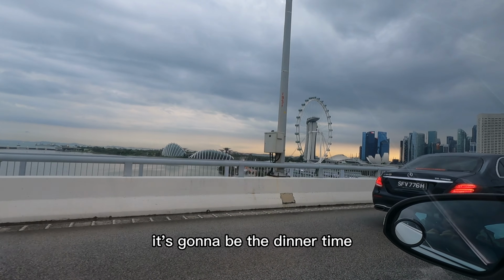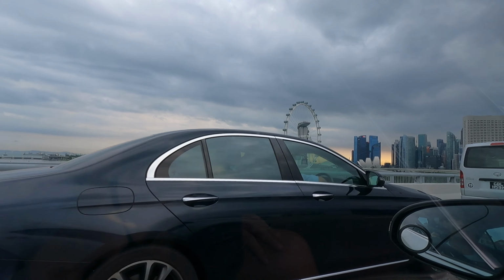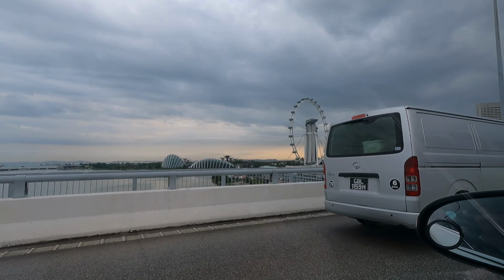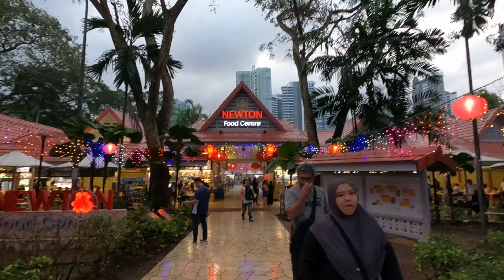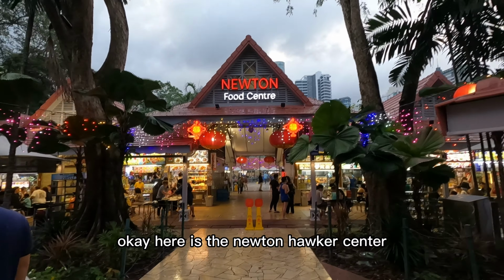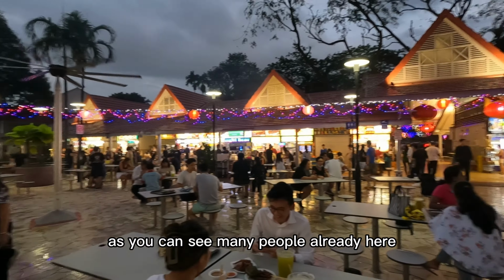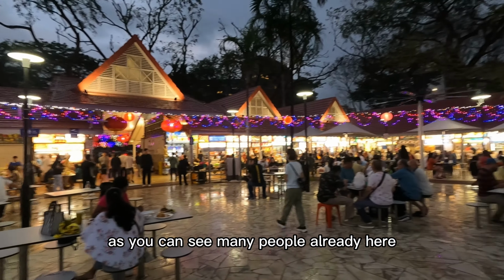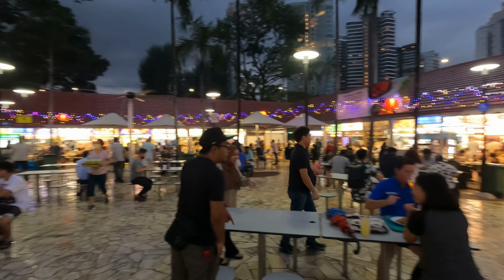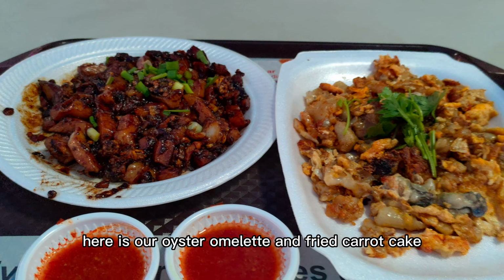It's gonna be the dinner time, so my friend brings me to a hawker center. I think the view in Singapore is quite beautiful. Okay, here is the New Town Hawker Center. As you can see, many people are already here. Here is our oyster omelette and fried carrot cake.